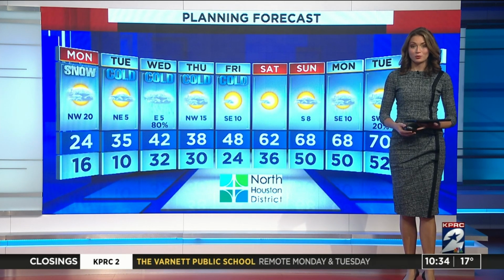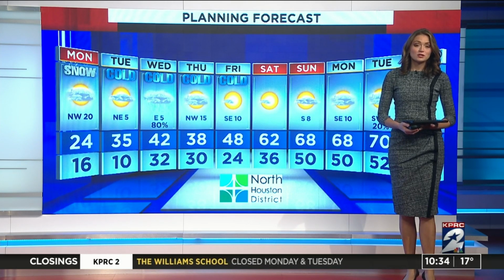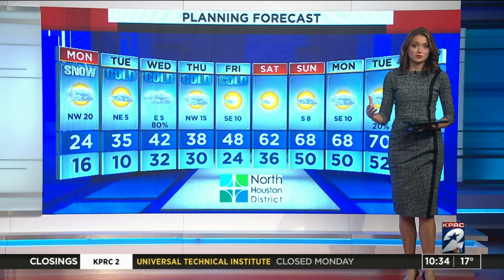So it's all about staying warm today, dressing in layers. If you do not have power, make sure you take advantage of this afternoon and open up the blinds. That sunshine, a little bit of solar heating will help you out. And then once the sun goes down, close those blinds up and try and stay as warm as you can.